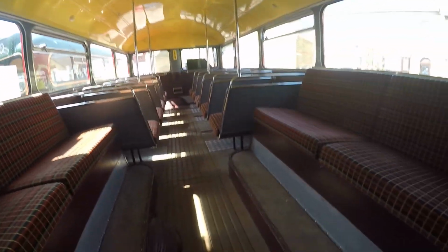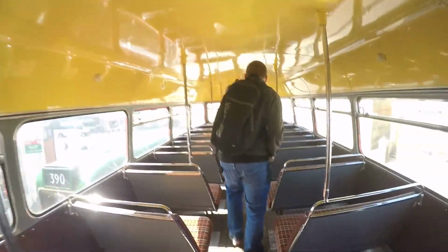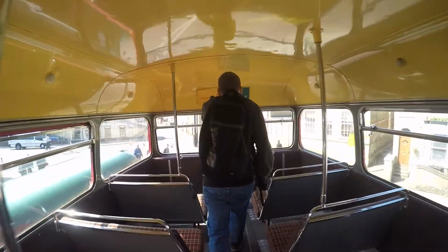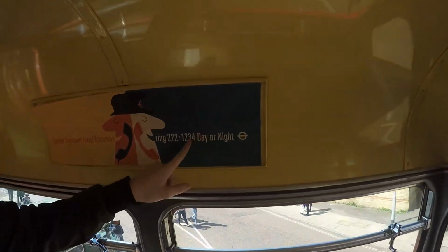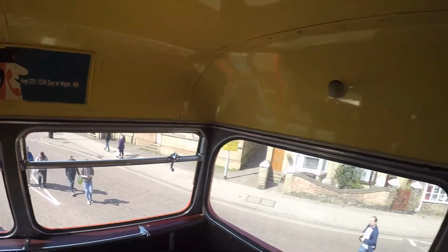So we'll just try and get that. Please help the conductor out there. Go on, Josh, up you go. There's a London Transport Travel Enquiries sign, and it's got the old number. Oh, gosh, look at that. I'm going to get a photo of that. Yeah, that is awesome.